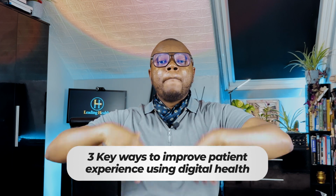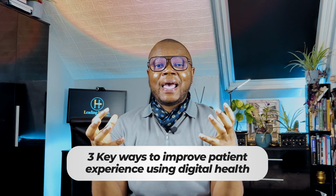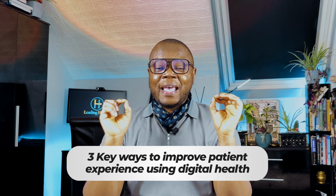So there are lots of ways in which technology is actually improving patient experience. But today we are just going to explore 3 key ways which are linked to my own research. So as you know guys, I do a lot of research around healthcare digitalization and healthcare in general. And so I'm going to be exploring 3 of the ways that have emerged from my research as to how patients can utilize the power of digital technology to improve their experience.